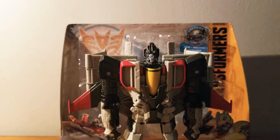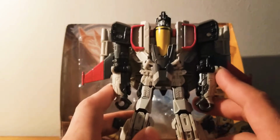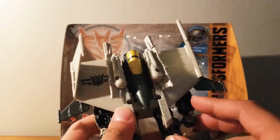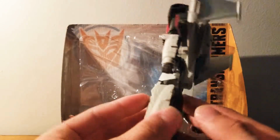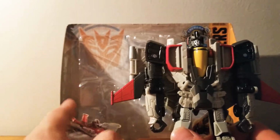Now, again, I really love how Travis Knight made this guy look. Like, he is just so darn cool. I love everything about him. Everything here is just so movie accurate. Oh, that's his box. I will be reviewing that in a second.